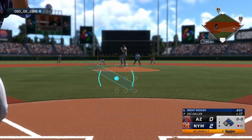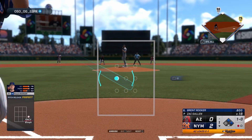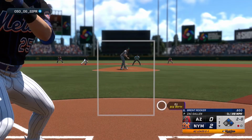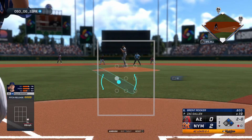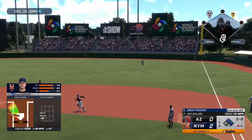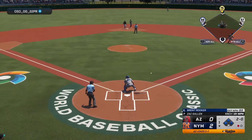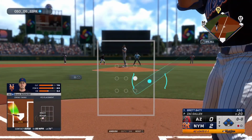Stepping in, the long ball threat, Brent Rooker. Here, a couple runners on, 2-ball count. You can't nibble, but you have to execute and finish your pitch. Base hit. And they hold the runner at third, but the bases are loaded now with 1 out.